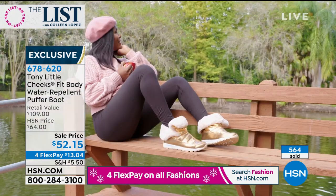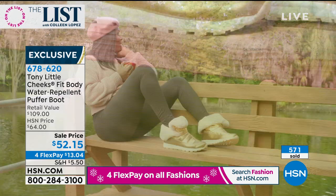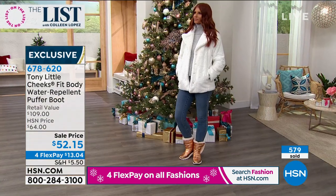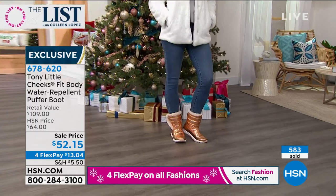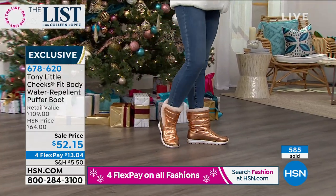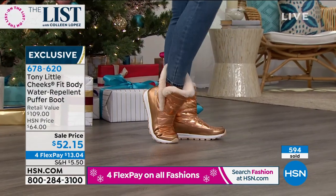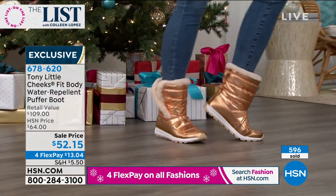I love the roominess in the toe box. You can fold it down, as you see in the videotape here, or you can wear it up, so it has a couple different ways to wear it. If you're ordering yours, I'm thrilled that you are, because I think you're going to be just delighted to get your new water repellent puffer boots on the way home.